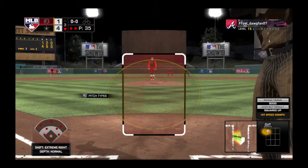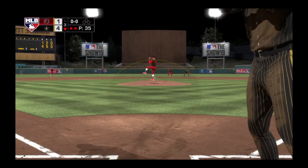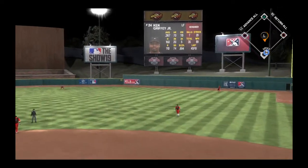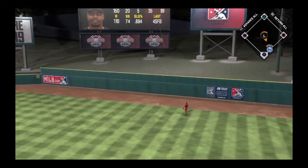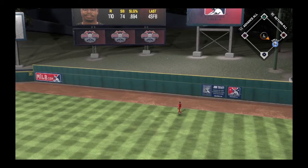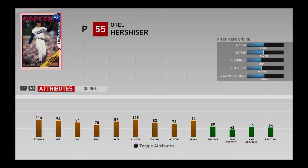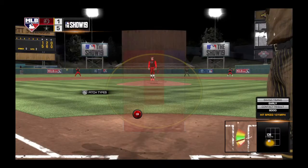Trying to pick things up where we left off. Ken Griffey Jr. One for one with two RBIs as he drove in a pair with a triple in his first trip. Swing and a drive and gone. Digging in now, Cody Bellinger.